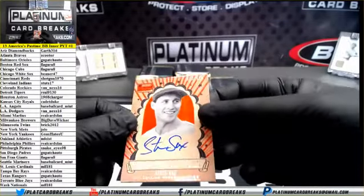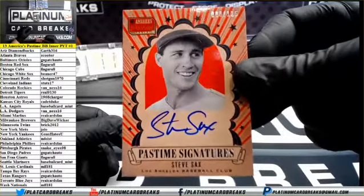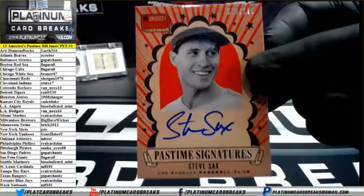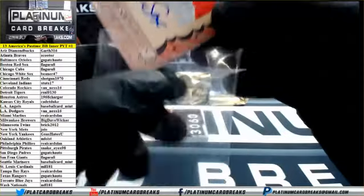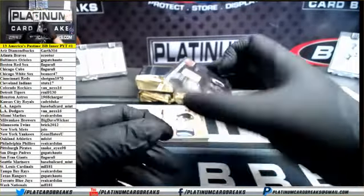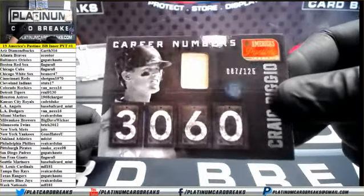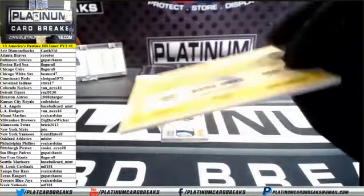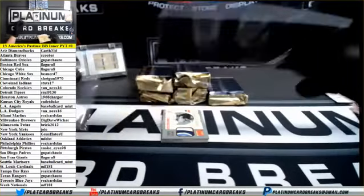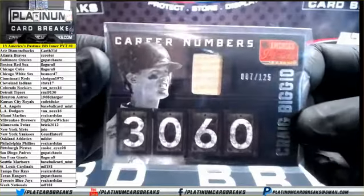Pastime Signatures, number to 125, Steve Sachs, Los Angeles. I'm not sure if that's Dodgers or Angels. Check it out on the old checklist. Number to 125, career numbers, bat relic, Craig Biggio, for the Houston Astros. That's Dodgers. Thank you, Garth.